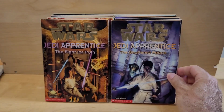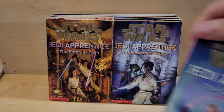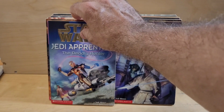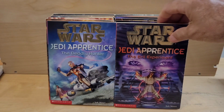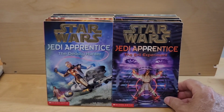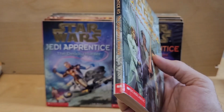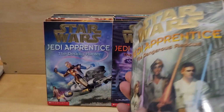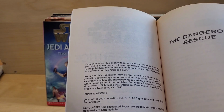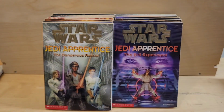Number 10. This is number 11, The Deadly Hunter. This is number 12, The Evil Experiment. Number 13, Dangerous Rescue. And this is from 2001, a Scholastic book.